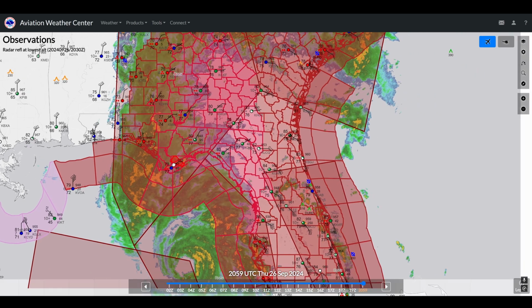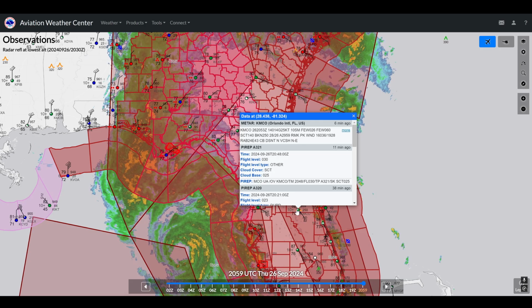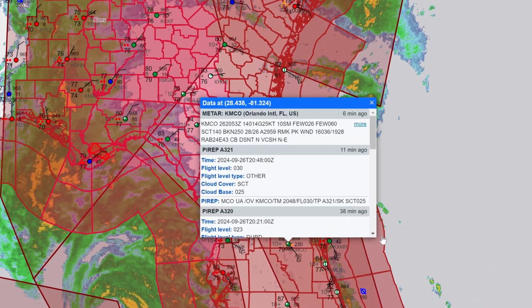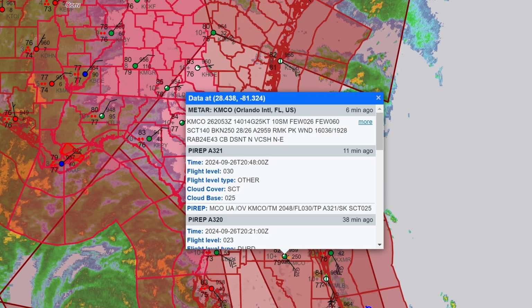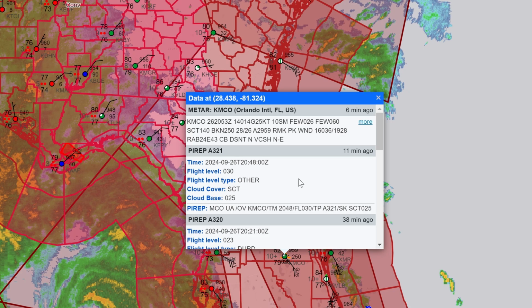Of course, we're going to check out how Orlando is faring at MCO, the airport weather observation. With this, you have the identifier KMCO. Then you have 262053 Zulu. That's the date and time, the 26th of September, 2053 Zulu. Then you have the winds, 140 at 14 knots, gusting to 25 knots.